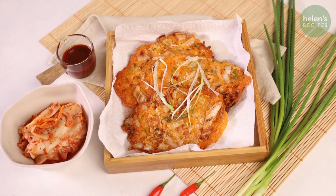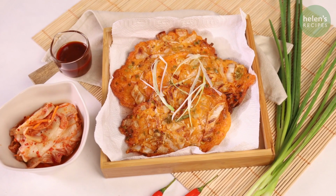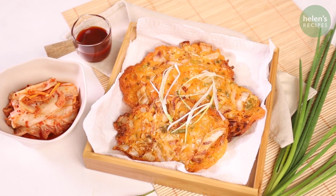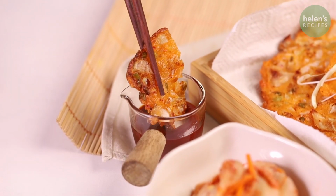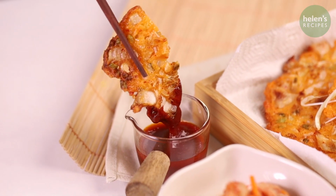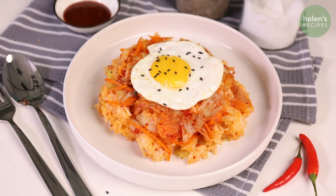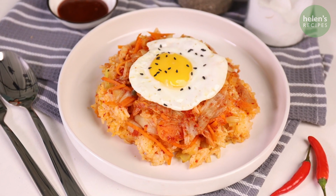Kimchi has its own strong savory taste, so you don't need any extra seasonings or spices for the pancakes. It already tastes really good on its own. You can dip in some hot sauce for extra flavor. So crispy, so good.